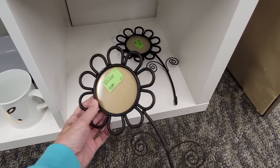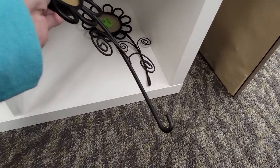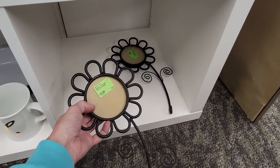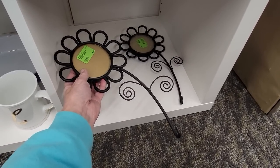They have little hooks on the end, so I don't know if you could use them also as like a little purse hook or something on the wall. But you could put a picture in there. And I think those are pretty fabulous.